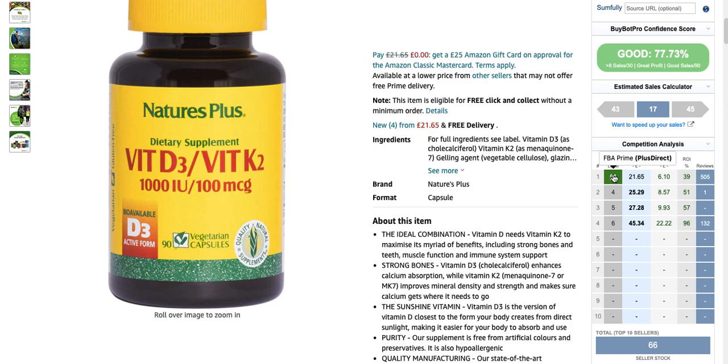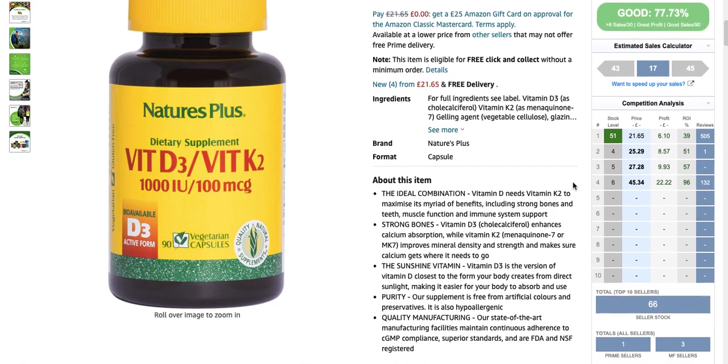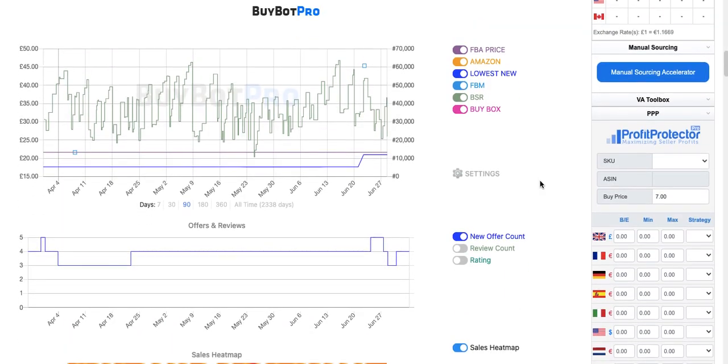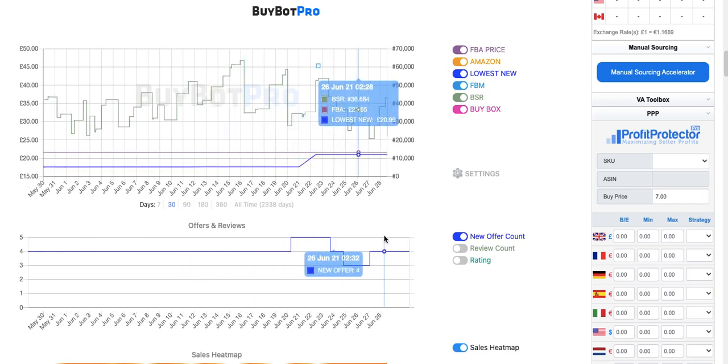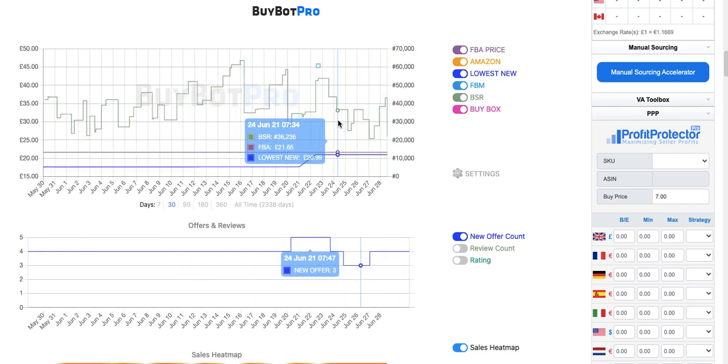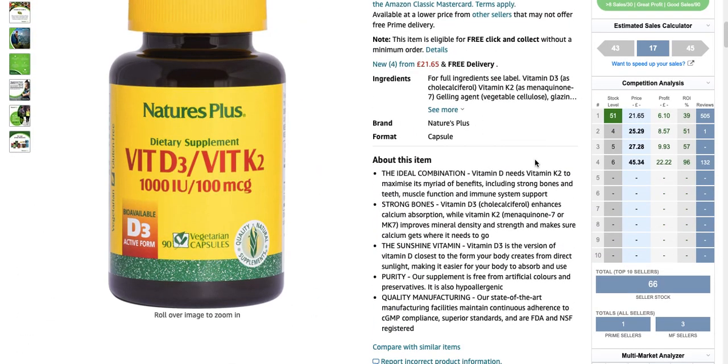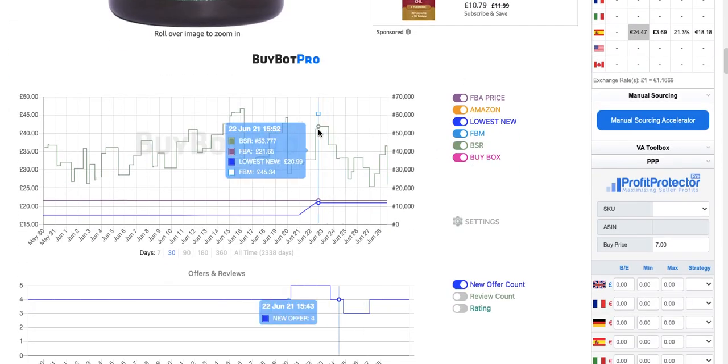But it's not a good sign that Nature's Plus and then Plus Direct, that would make sense that they were their distributor. And I'm guessing that they are. So if we look down here, they've got quite a lot of stock, not too much, but quite a lot. If we look down here again, we can see in the last 30 days, actually, that at the moment there's only one FBA seller. Okay, one FBA seller.